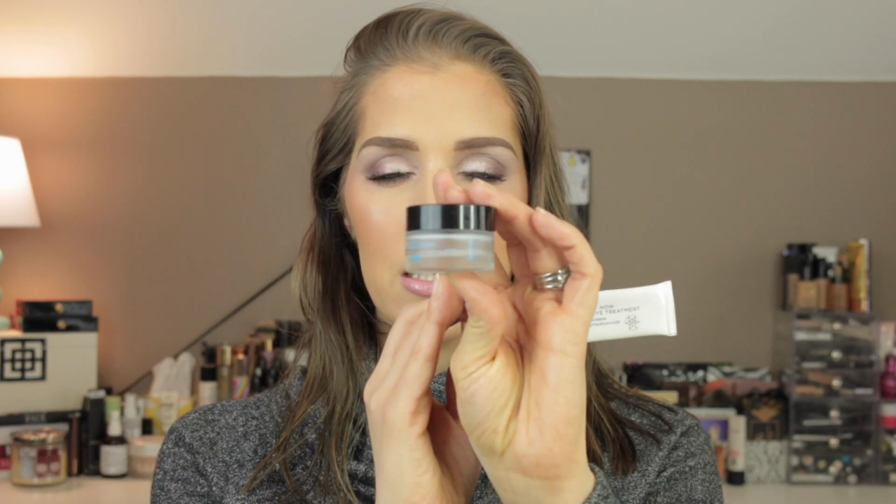Couple eye creams that I used up. This is the Skinceuticals AGE Eye Complex, and it was more of like a balm than a cream. It had a very interesting consistency. Completely scraped the bottom of that. I did like this eye cream. This is the Lumine Bright Now 360 degree eye treatment.